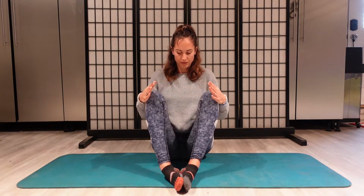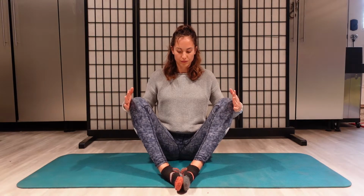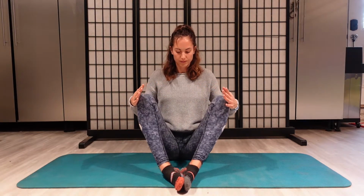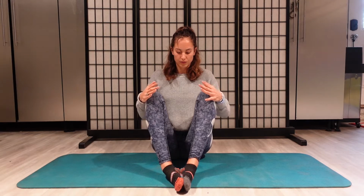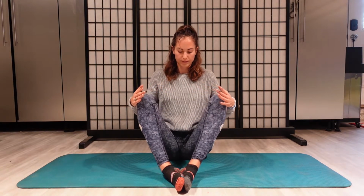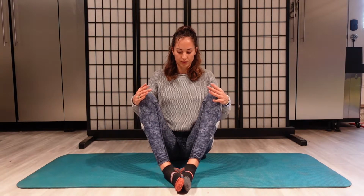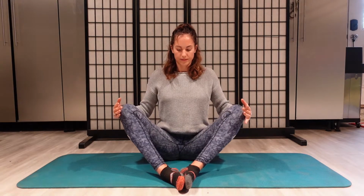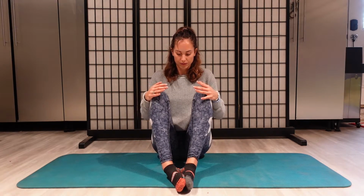So instead of our arms on the inside of the legs, we're going to bring our hands to the outside of the knees. Pushing the hands open with the knees and then pulling them back closed like a drawstring bag. Pushing out and then pulling them back closed. We want to do 10 on this side. Inhaling, knees come open, and exhaling, closing them.